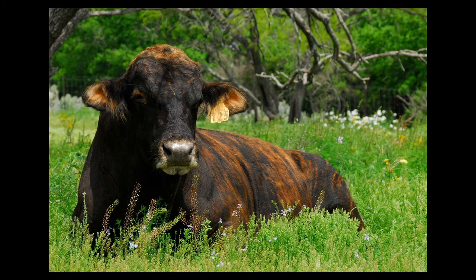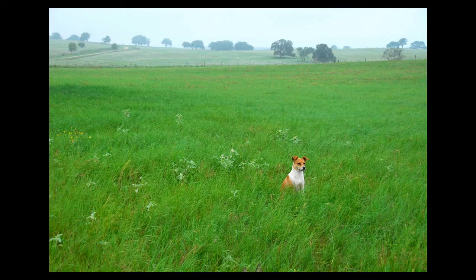And pick your bull wisely. He contributes half the genetics to your calf crop. He influences birth weight, calving ease, disposition, rate of growth, fertility, quality of the calves, and the beef they become.